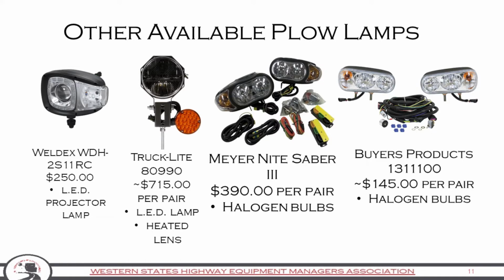We got this light because it was popular among the private sector for plow truck lights on more like pickup plows, what have you. The last light we looked at was Byers Products. This is also sold under different brand names. Some of you might hear it as the Salt Dog lamp. So these are some of the other lamps that we looked at.